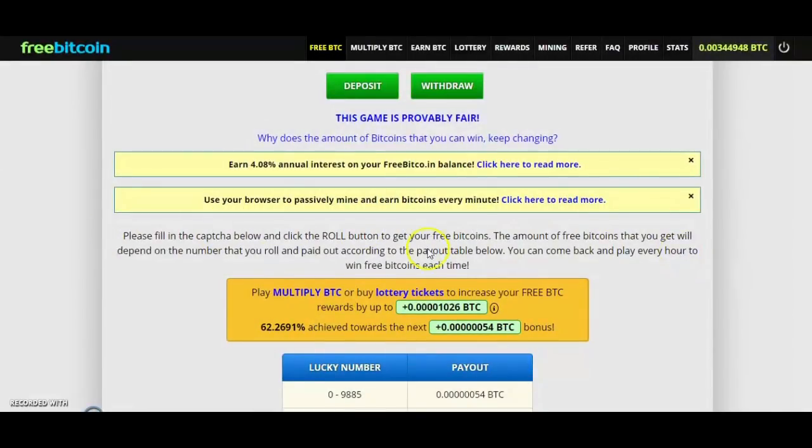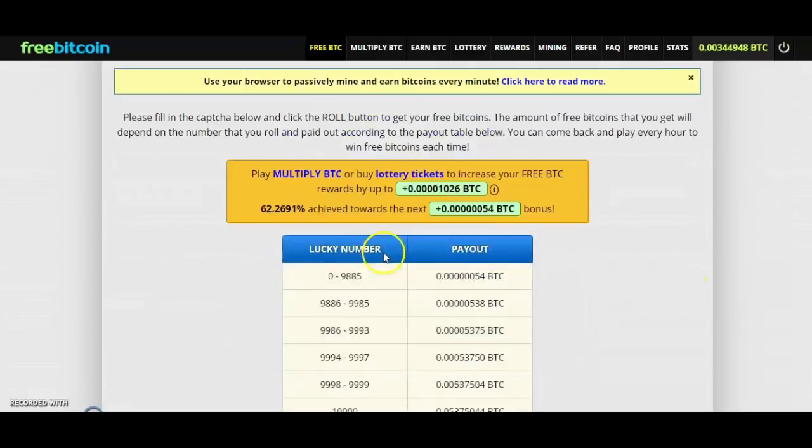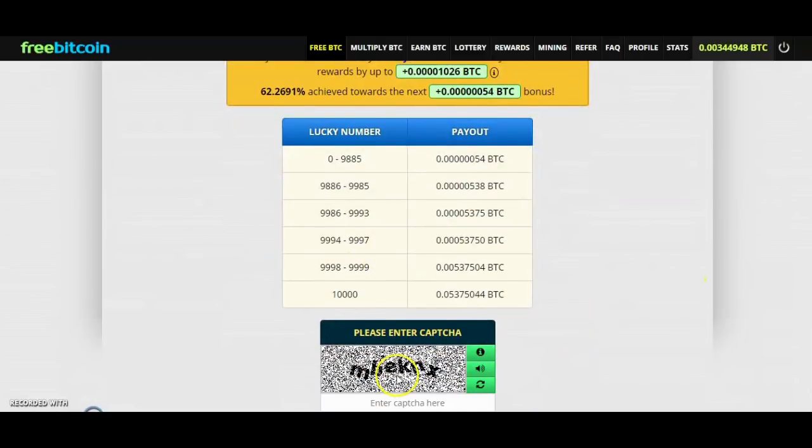Alright, so here we are. I've talked about this site before in the past. I've been using these guys for years. Before we get into how you can mine using your browser, the first thing I need to do when I get here is I gotta just do this CAPTCHA here, right?